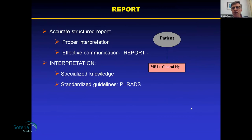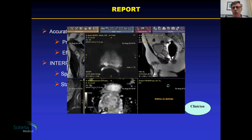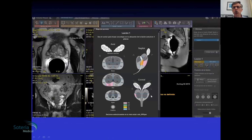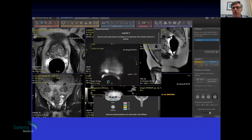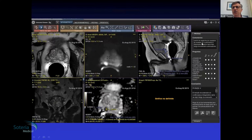So it is very important that our report include all the information, because management of the patient is going to depend on our report. And we should display all the sequences at the same time. Different software helps us with the checklist: I measure the lesion, I might quantify the ADC, I provide where the lesion is in the map, and then I score the lesion and the final PIRADS.